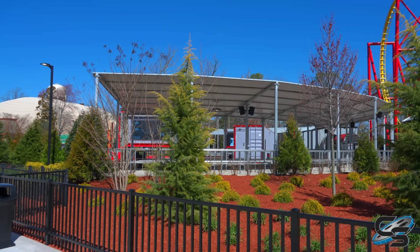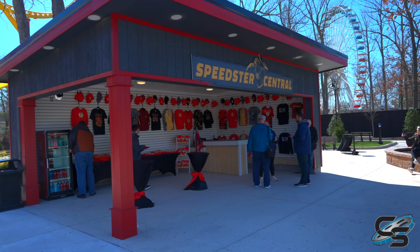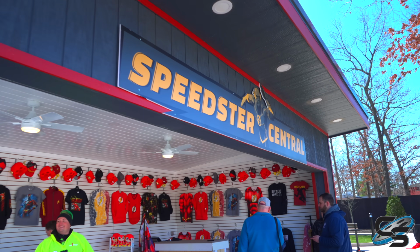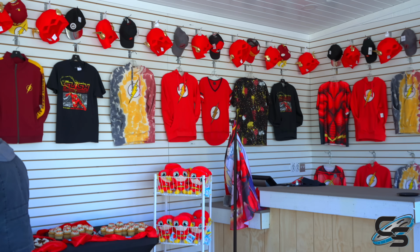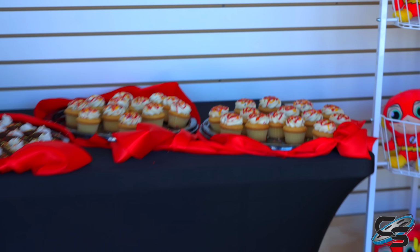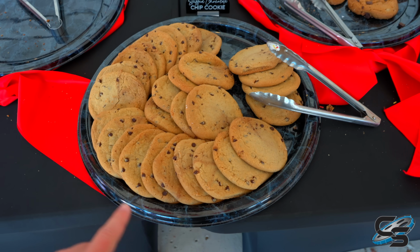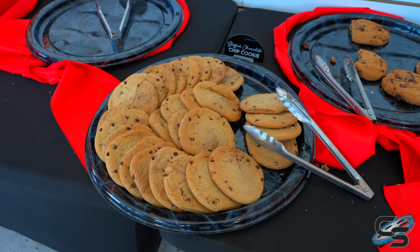Like you enter right here, where Cyborg was around the corner. But it drops you off in a new stand where they have some merchandise for the Flash. It's called Speedster Central. You can see all the shirts and hats that they have on display here. And for the event, they do have cupcakes and cookies for us. These chocolate chip cookies are stuffed with more chocolate, and they are for sale in the park. I'm really excited to try those out.